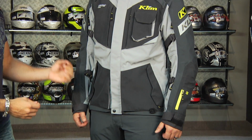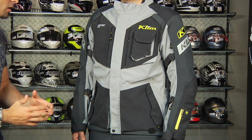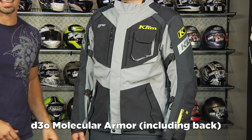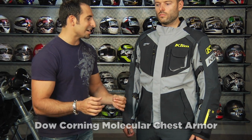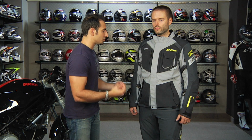We'll also note, big standout feature here of the Badlands Pro is it comes with D3O molecular level armor. It's the T2 armor. It's shoulders, elbows, hips, knees, as well as a CE rated back protector there are included. Sizing wise, it's a bit more of a trim cut than we saw in the Adventure Rally, but it's still big enough to accommodate beefed up armor underneath if you choose to do so.